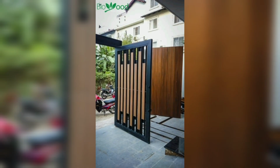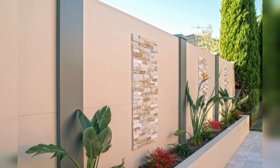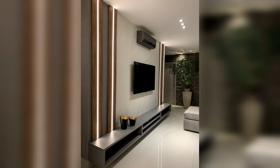Biophilic elements. Biophilic design principles are integral to nature-inspired front walls. This includes the incorporation of elements like water features, pebbles, and rocks to mimic natural settings and create a sense of connection with nature. Wildlife habitats. Some nature-inspired designs aim to attract wildlife by incorporating features like birdhouses, bee-friendly plants, and small ponds. These front walls become not only visually appealing, but also contribute to local biodiversity.